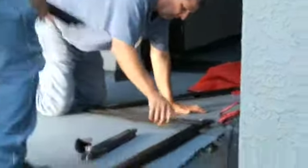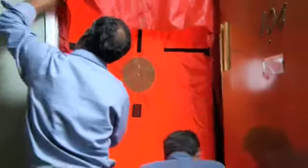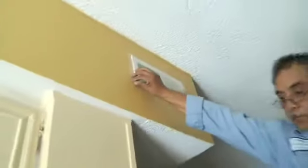One important tool used in the home assessment is a blower door. A blower door is used to both find and measure air leakage. To do this, technicians start by closing all openings within the conditioned areas of the house.